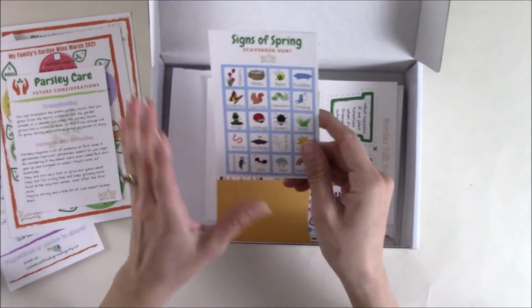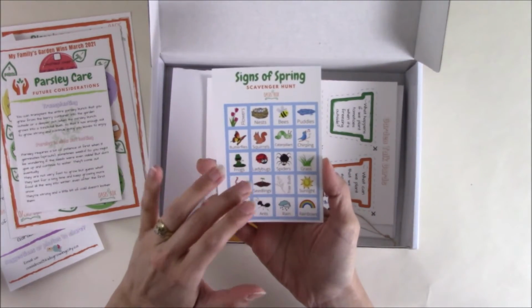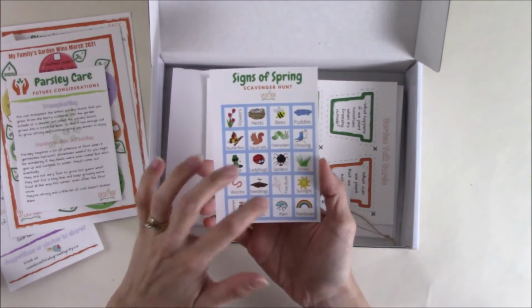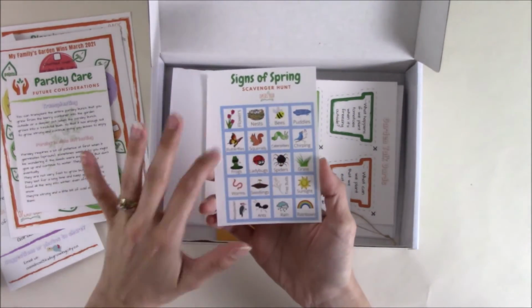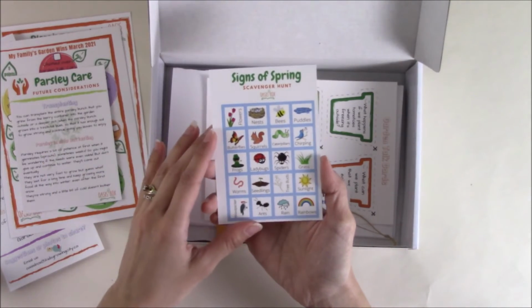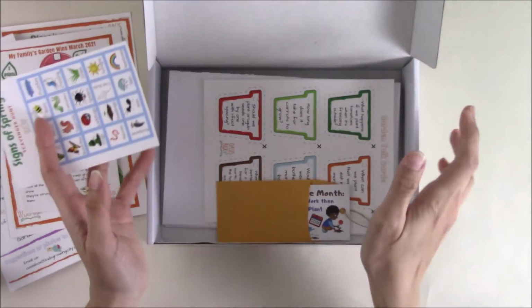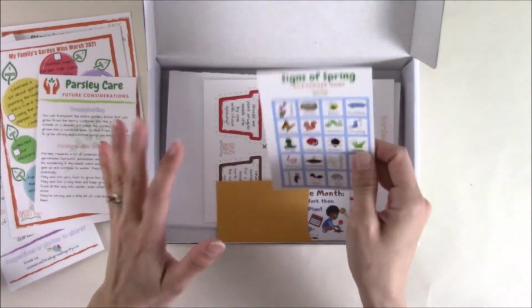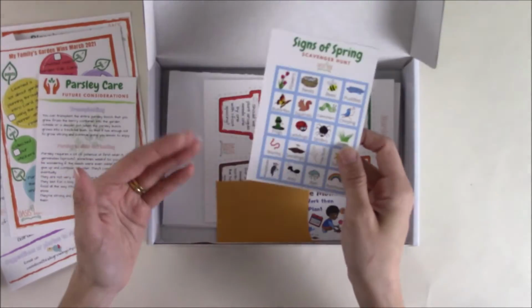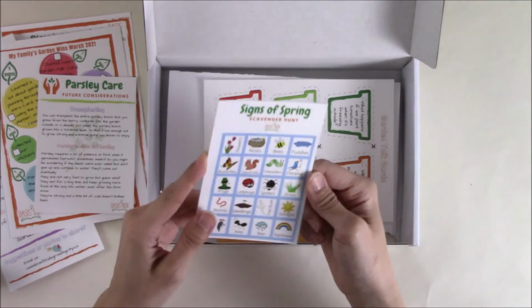And for a little bit of younger kids, we had the Signs of Spring scavenger hunt. All the different kinds of things that you can find that are related to spring coming up. Because this was the March box, and spring is on the 21st of March, and our boxes usually get there at the end of every month. This was a very good thing for the younger kids to do.